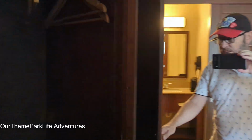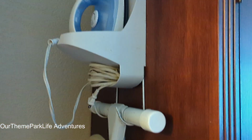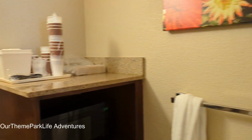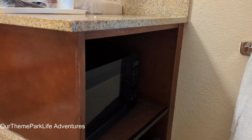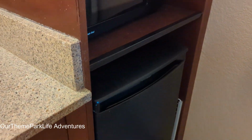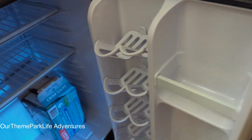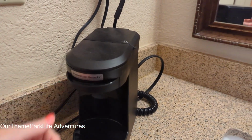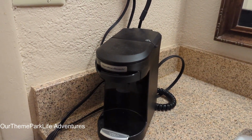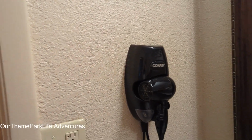Then you've got the wardrobe, plenty of hangers, and you do get a big full-length mirror there. And on the side of the wardrobe you've got your ironing board. Moving into the bathroom kitchen-y area, got a microwave and a fridge there. No freezer section though in that. And you do get your coffee machine there, which they leave you the stuff to put in that every morning, and also a hairdryer.